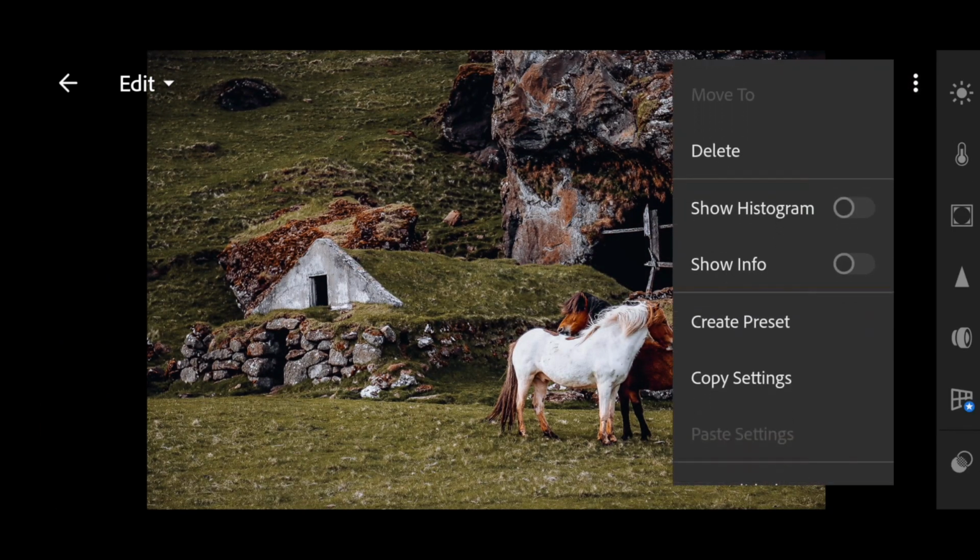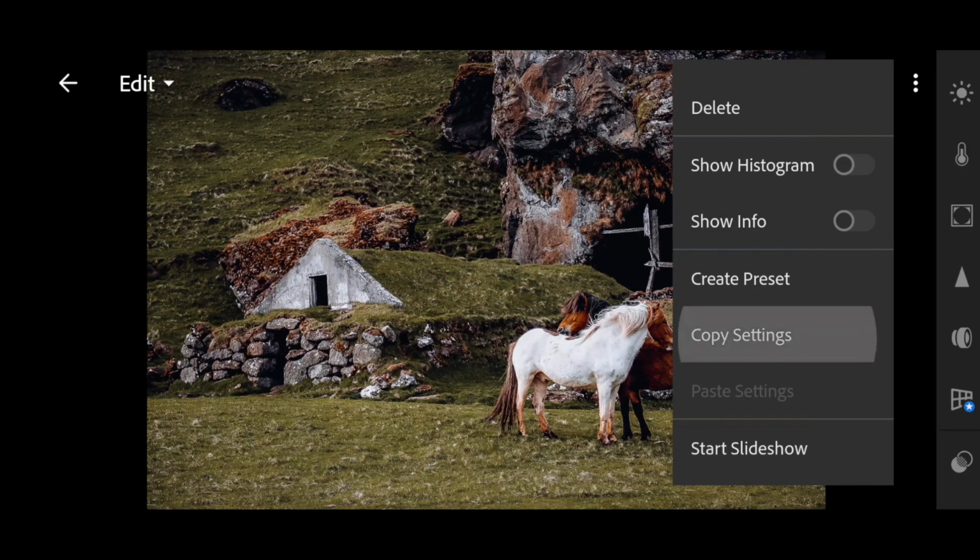That's it. We made it. Now you'll see how this preset looks on other photos.